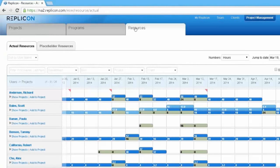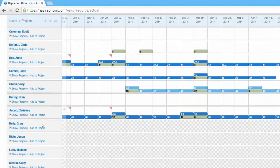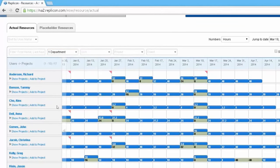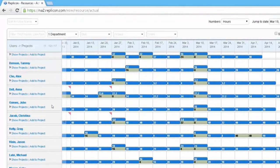Okay, so if I access the system now as, let's say, the development lead, I'm going to go to the Resources tab, and I can see on this list all the users in the system, but I can also filter that down. I only want to see the implementation team and how they're allocated or how they're being utilized. It's pre-filtered the list to show me their usage.